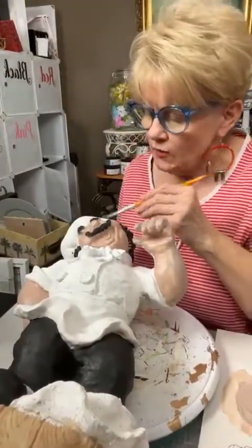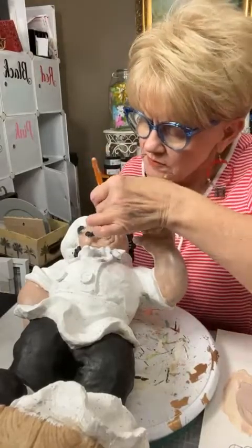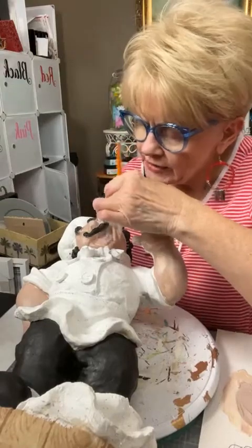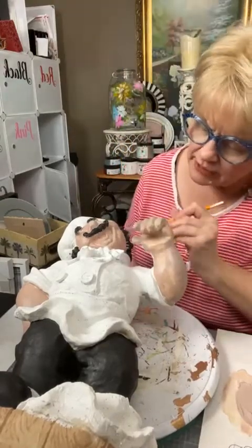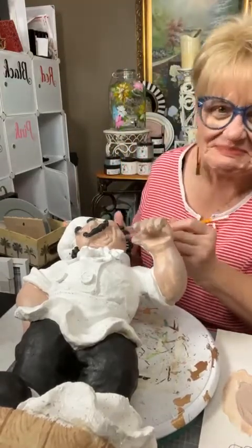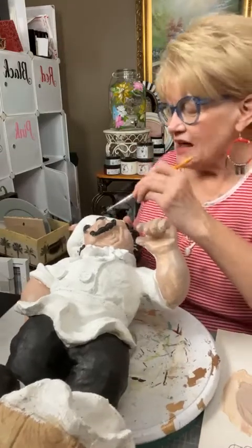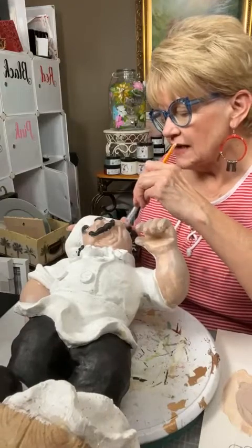All right, that's not quite the same color, but almost nearly. Should have put some hair in his nose. You know, most old men have hair in their noses. Oh, goodness. I didn't say that.